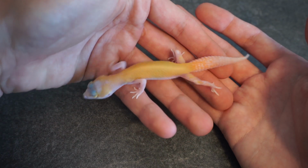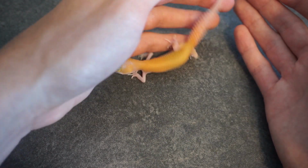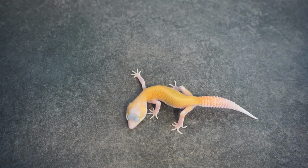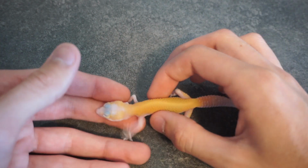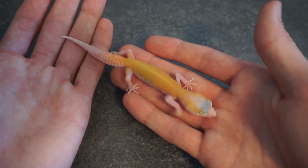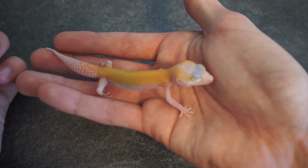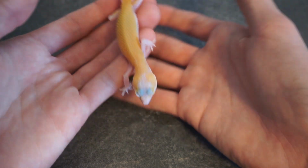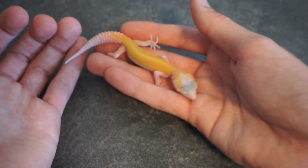But anyway, she's an excellent little gecko, and very, very cute. So yeah, if you guys like her too, I'll be putting her for sale up shortly, and she'll be able to ship probably in a couple more weeks or a month or so. But yeah, she looks excellent, and I'm really happy with how she's turning out. So let's go to another one.